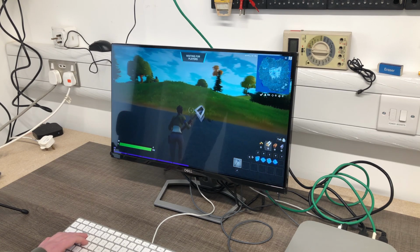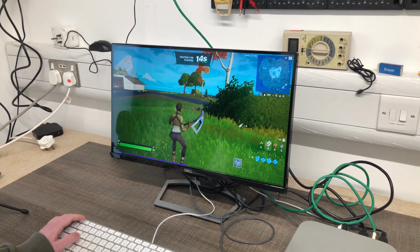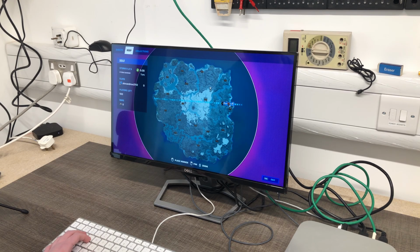Obviously we're on the battle island or whatever you want to call it. Yeah, we're getting a lot of frame stuttering, which is a problem. Hopefully that will clear up later on. Right, I don't know how to play this game. How do I play? Map? We will drop there.